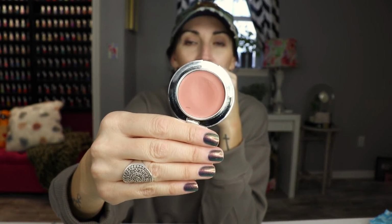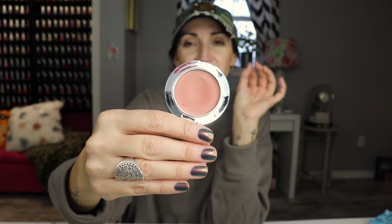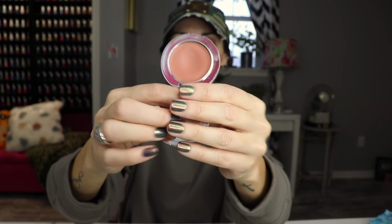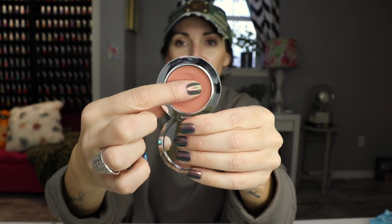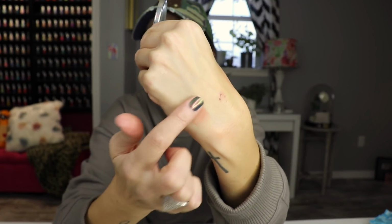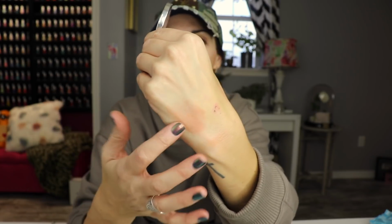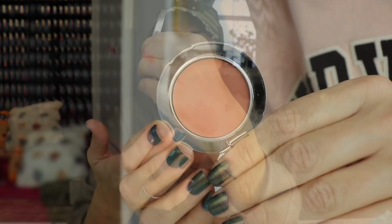They last forever. My favorite, top of the line, the Honest Cream Blush in Truly Exciting. Oh my gosh, I think this was in last year's video. It is my most favorite cream blush. The formula is unbeatable. The formula is just so good. I got this on Amazon. If you're afraid of cream blush, you have to try this one because the formula is so forgiving. It's not too greasy and emollient.